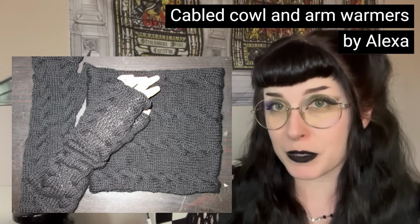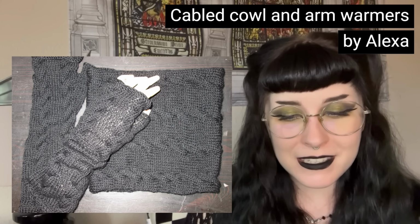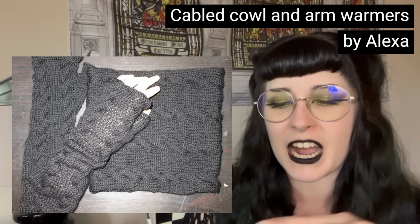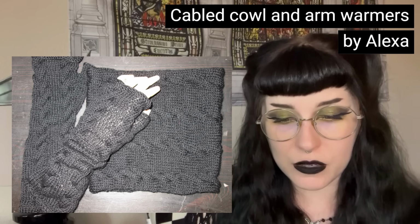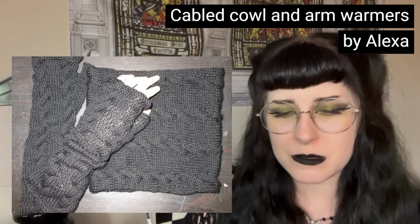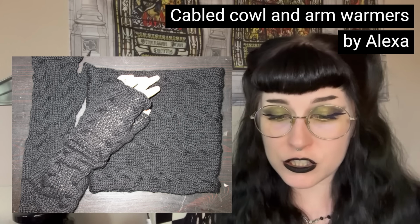The last pattern in this section is actually a combo pattern for a cabled cowl and arm warmers. I love a matching set, and I love the texture of these pieces. I specifically love when fingerless mitts cover the entire palm and even part of the fingers. It looks cozy, it looks cute. And for a cabled pattern, these pieces look fairly lightweight, not dense, and easy to scrunch.